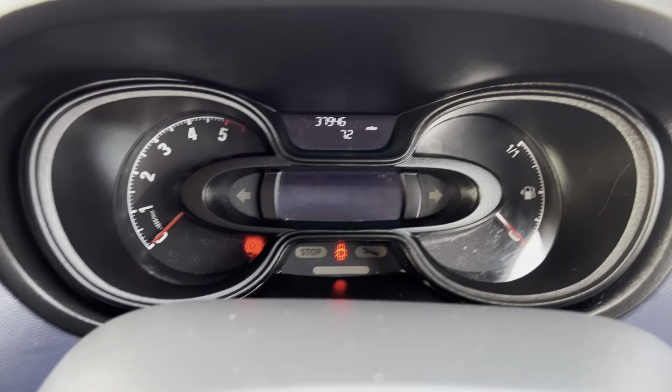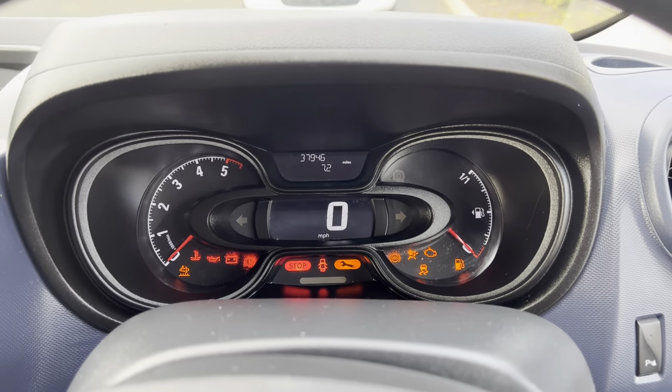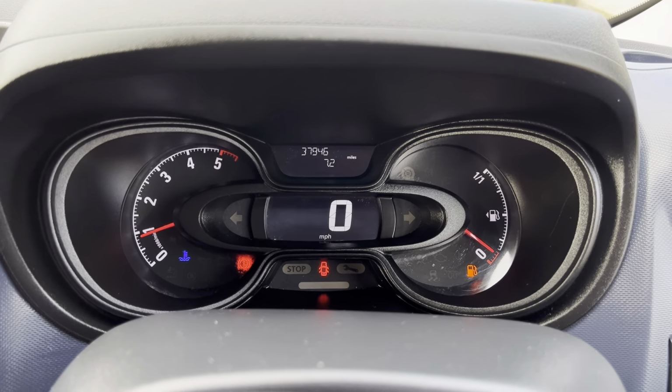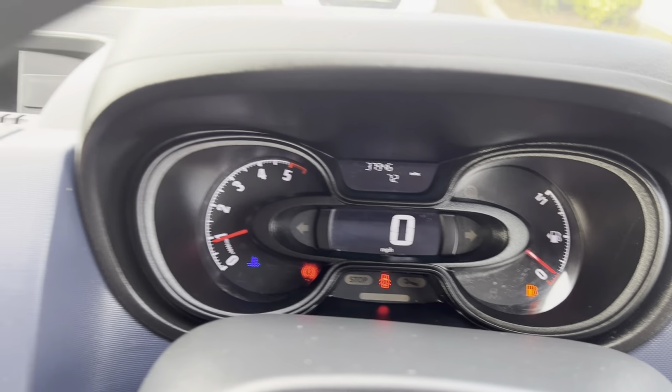Let me just get into the van. We have 37,946 miles. Your instrument binnacle is clean and tidy. Fire it up. Apart from fuel, I haven't got a seatbelt on and one of the doors is open, there are no dashboard warning lights.